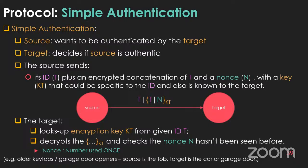To do this, the source will send its identifier, given here in this notation by T, and then an encrypted concatenation of T. I know it was a long time ago, it was like slide number 2, but I showed you curly braces and a subscript K, right? I hope the mouse is working. Yeah. So you can see there is a key. In this case, we're saying the key is KT. No, it's not K times T. It's a key called KT. And it's encrypting a concatenation of T and N. And a concatenation is really just appending, just sticking it together.